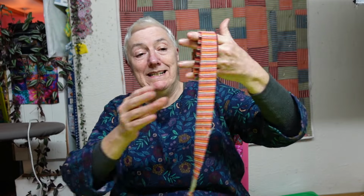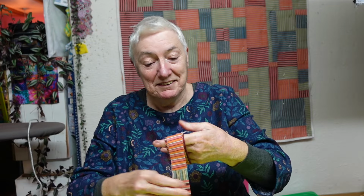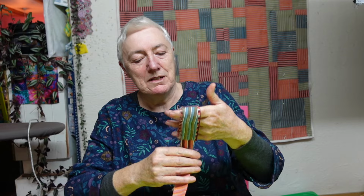But I'm very pleased with the way this has gone. And apart from these really tiny scraps, I've probably got about this much left. So not much at all. The binding I made 2.5 inches, so it'll be really nice narrow binding. And yeah, look, it's just loads and loads and loads of little bits all sewn together.